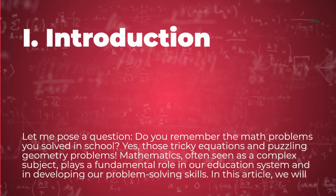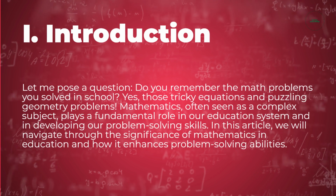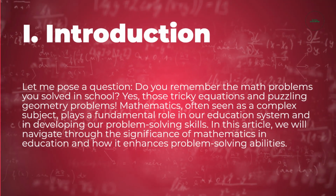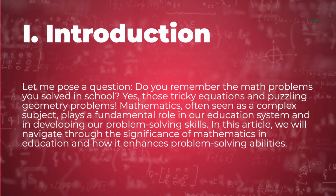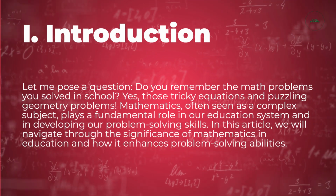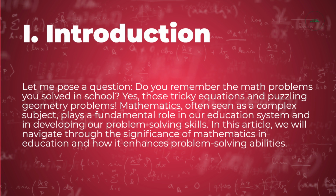Introduction. Let me pose a question. Do you remember the math problems you solved in school? Yes, those tricky equations and puzzling geometry problems. Mathematics, often seen as a complex subject, plays a fundamental role in our education system and in developing our problem-solving skills. In this article, we will navigate through the significance of mathematics in education and how it enhances problem-solving abilities.